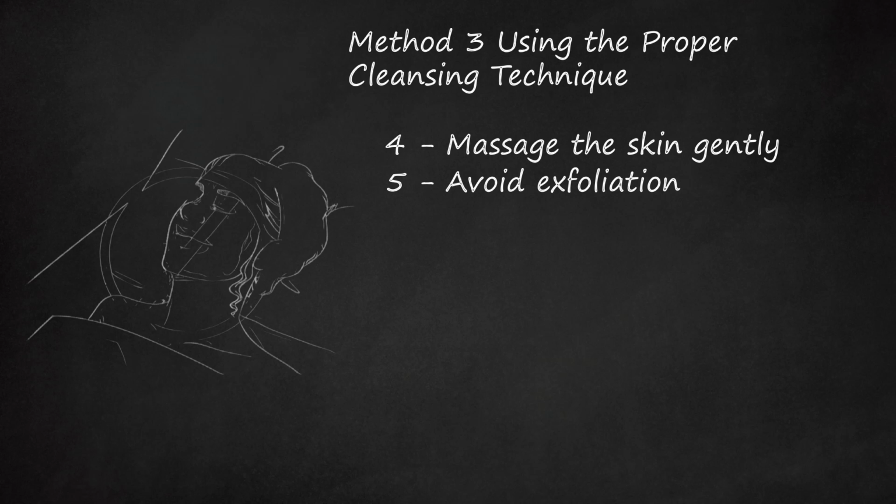Exfoliation can be good for healthy skin, but you shouldn't try to exfoliate acne-covered skin. It can cause both micro-scarring that can't be seen without magnification, and more obvious scarring. It can also pull away skin that's not yet ready to fall off, like pulling off a scab before it's ready. This can lead to scarring and discoloration. Chemical exfoliants detach the dead and dying skin cells, but can be drying and irritating as well.